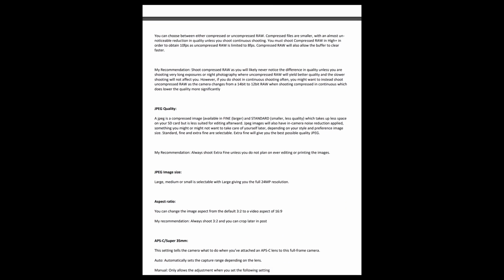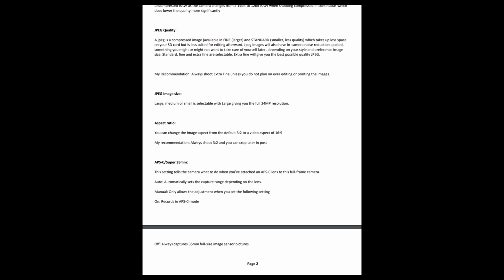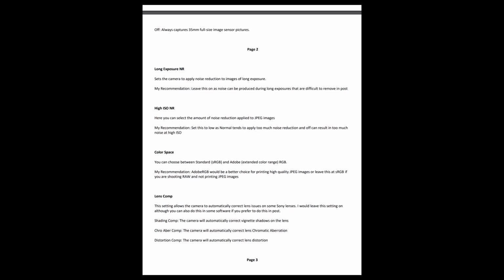The other thing that kind of goes along with that is the interface and usability, which I think was one of the weak spots for the A7 III. But again, I do have a full menu help guide that walks you through literally every item in the camera menu. So if you're going to be buying the camera, that's definitely going to help you a lot getting started.